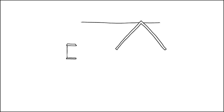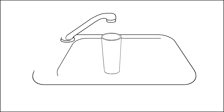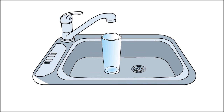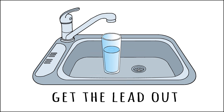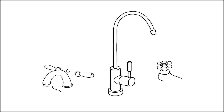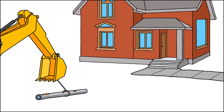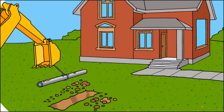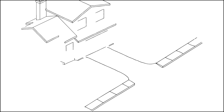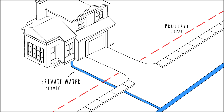So what can you do about it? Well, if there's no lead touching your water, there's no risk. So find out if you have lead in your service line or plumbing, and whenever possible, get the lead out. A plumber can examine both the service line and other materials in your plumbing. Make sure new fixtures are certified as lead-free. Your utility may be able to help you find a contractor to remove and replace a lead service line. Usually, the ownership of service lines is split between the utility and the property owner. Ask your utility if it has assistance programs to help manage the expense.